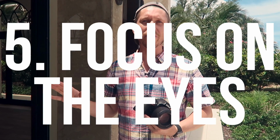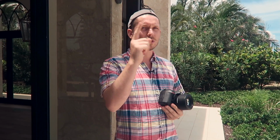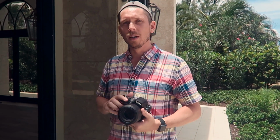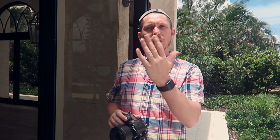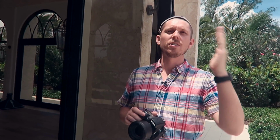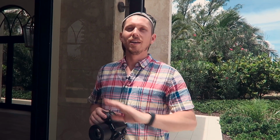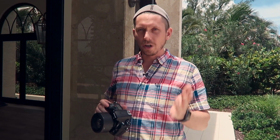That's the only thing that you want to focus on. And if the model is slightly to the side, you always focus on the eye closest to the camera. Sometimes when you switch their side, you need to make sure that you actually change your focus point so that you switch from the left eye to the right eye. So it's the closest one to the camera, because if you don't, the image is essentially unusable.